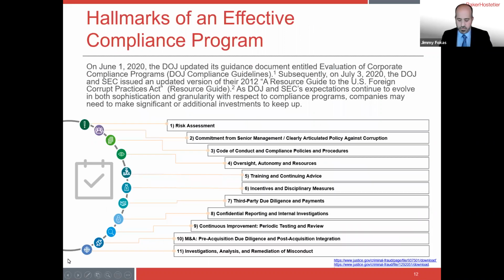And so, Chris, the DOJ updated it last year with the use of data, and evaluating the use of data, in order to determine one portion of determining the effectiveness of a compliance program. I guess, has that changed in any way the hallmarks of what should go into an organization's effective compliance program?